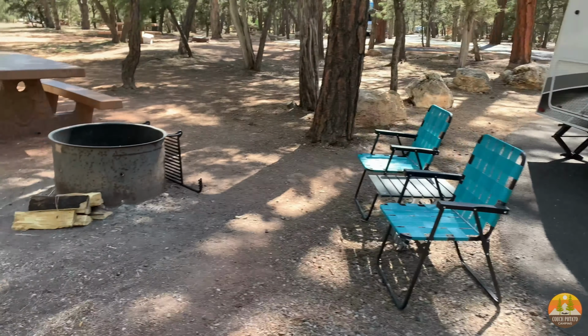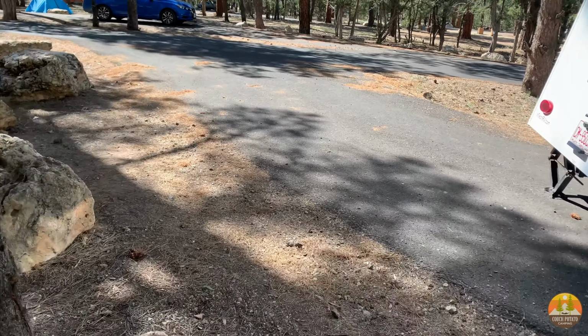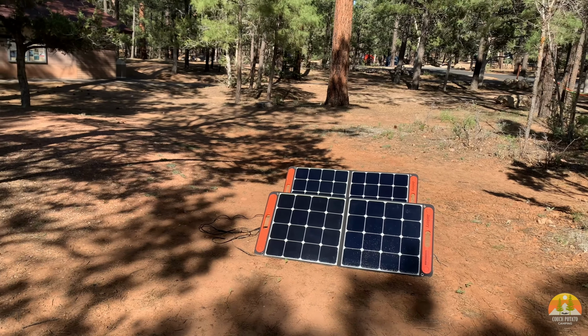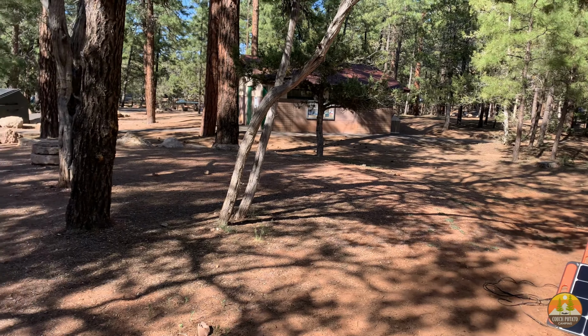And then you can see a few tent campers out there. There's another little site there. Pretty quiet. There's another site tucked in over there. And I'll show you in the back. This is a no hookup site. We've found that a Jackery works really well when we don't have power. These solar panels just easily fold up. It's easy to put together and to use. We highly recommend.